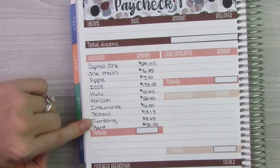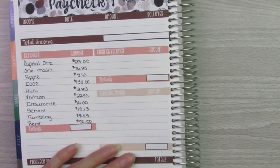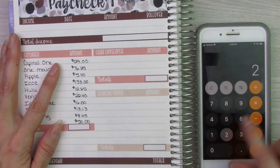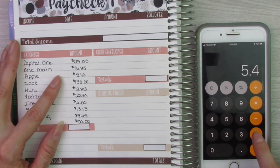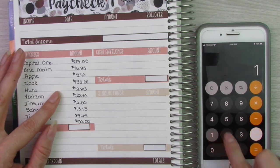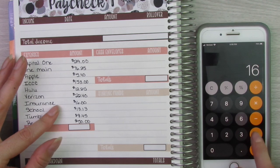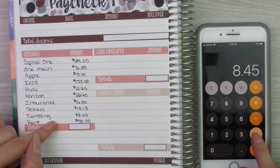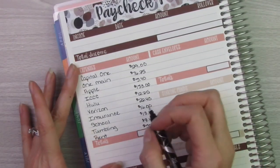So again, these are weekly amounts that I am writing down. So I am going to go ahead and add these amounts up. So we have 29 plus 76.25 plus 5.40 plus 153, 12.25, 22.40, 16, 13.13, 8.45, and 50. So $385.88 in expenses.